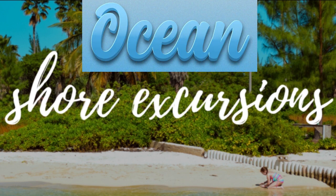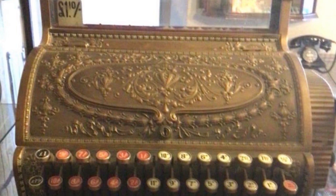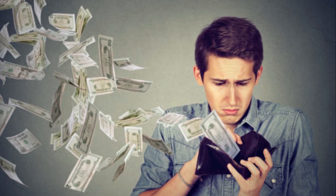I've specified ocean cruise ships because normally excursions are an additional cost, whereas on river cruises they're often included. Cruise lines normally offer an extensive range of excursions in each port of call for the passengers to buy. Many will involve coach transportation from the ship. Although these excursions are normally of very good quality, they can be pretty expensive in my opinion.